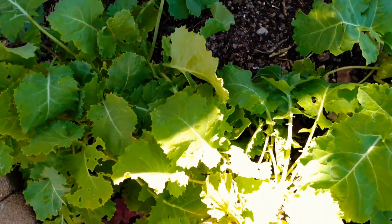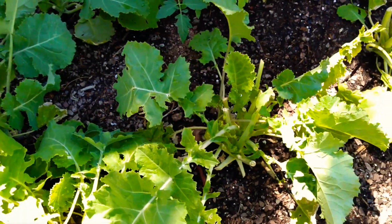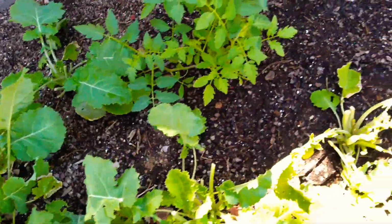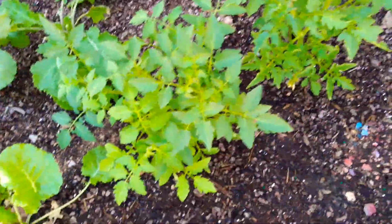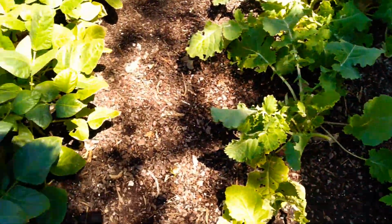Let's see here. This is our kale. As you can see, I picked some off and I've made it into some soup with some black-eyed peas. There's some more little flowers that will later become yummy to the tummy tomatoes.